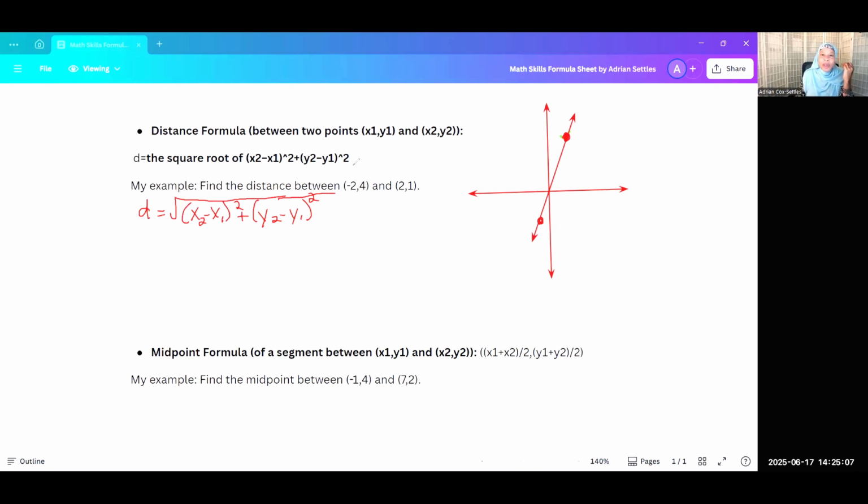So let's go back up here and label it: x1, y1, x2, y2. You always label your points. Remember, the first point is x1, y1. The second point is x2, y2. So we're going to stick to that. Sometimes you can switch it around, but let's stick to this right now so you have an order of how things should be. All right, so now what we're going to do is plug in the numbers.